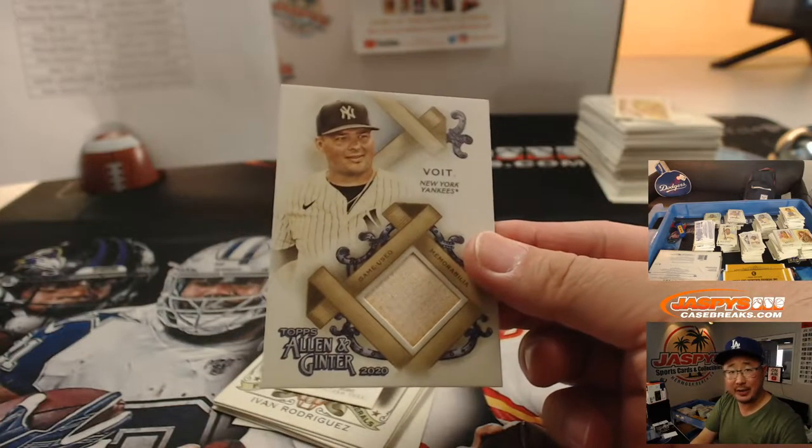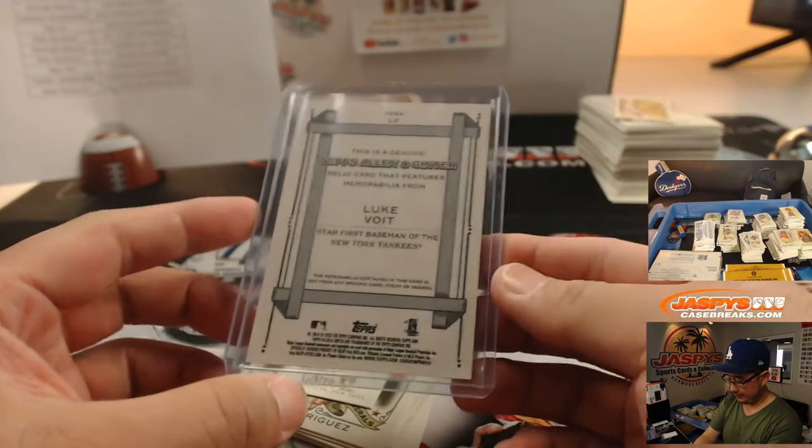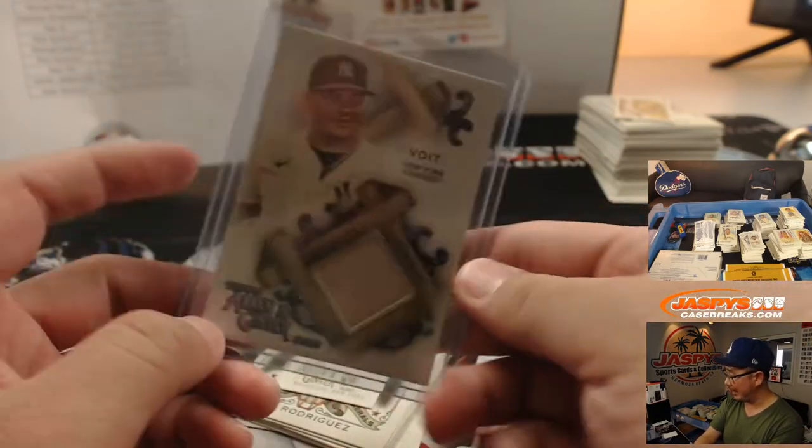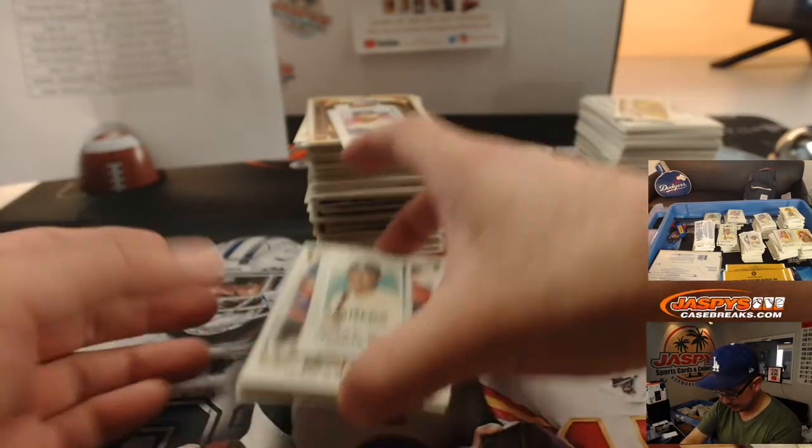All right. We got Luke Voit. Hasn't he been crushing the baseball lately? Yankees, Rick Serrano with a piece of Luke Voit's lumber. And there's the third and final out. Dodgers win 7-5, in a weird bullpen game for the Dodgers, which I kind of don't like.